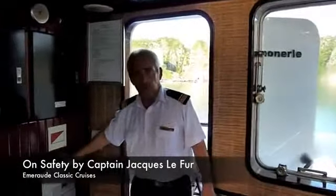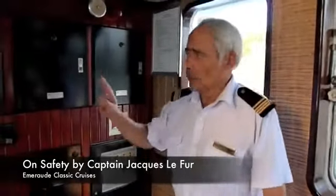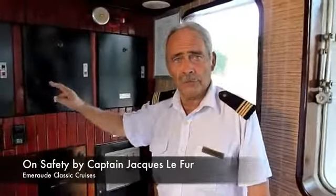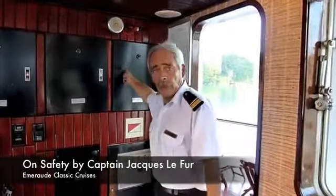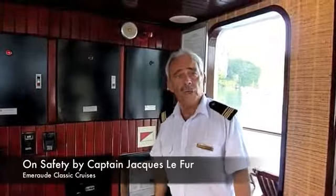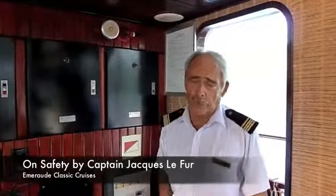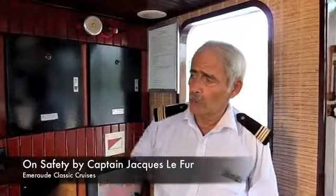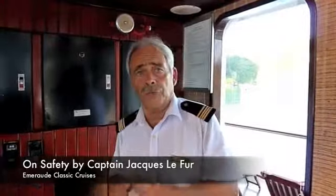This system also works with push buttons. That means everybody on board, if they see something wrong, a fire or something like that, they could start the alarm, and it's the same. We will have the alarm here in the wheelhouse. It will be the same. All this equipment works with 220 volt electricity power.